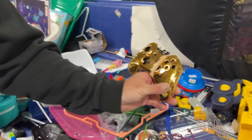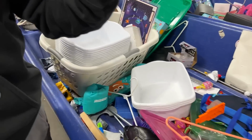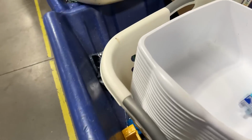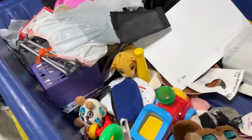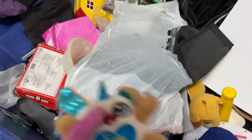Cover for Xbox controller. Kind of, no. Yeah. Isn't that funny? That's cool. I don't know that it's all there, but I think so. It replaces the whole case around. That's cool. We could sell it. Oh, is this a squishable? Not a squishy bowl.